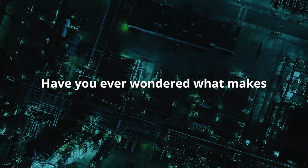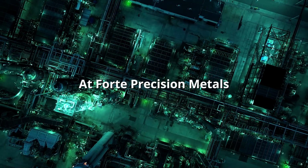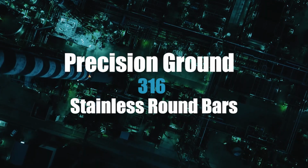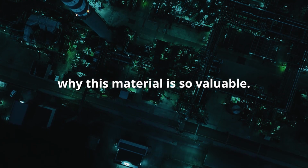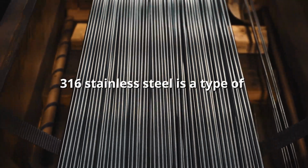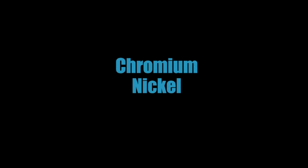Have you ever wondered what makes 316 stainless steel bar so special? At Forte Precision Metals, we specialize in precision ground 316 stainless round bars, and we want to share with you why this material is so valuable. 316 stainless steel is a type of austenitic stainless steel that contains chromium, nickel, and molybdenum.